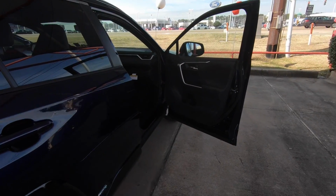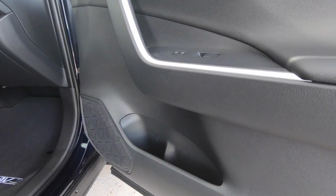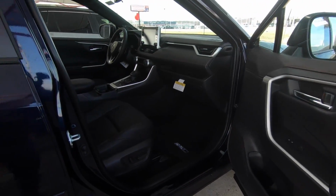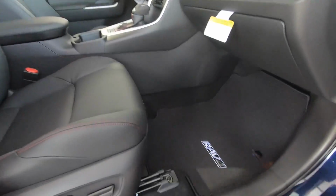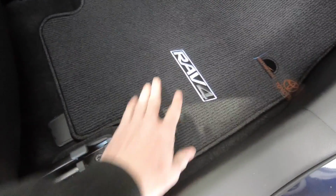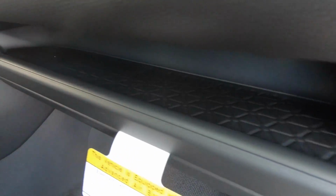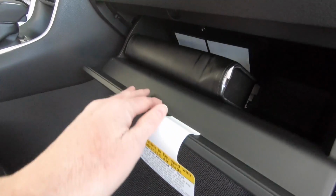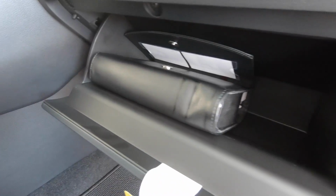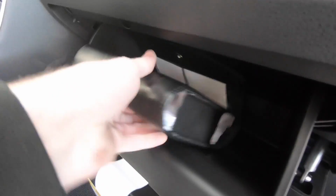Okay, taking a look into the front seat, you're gonna see here on the passenger side door a little bit larger door bin, so that's gonna help. There is storage throughout, of course. Power seats for the driver and passenger, as you can see right here, and the RAV4 floor mats. Also, of course, you're gonna have a little bit of storage space right up here. Put the phone up there or whatever will fit. And the conventional size glove box, actually pretty large, quite a bit of space in there without all of the manuals and everything. But obviously we'll leave that in there.